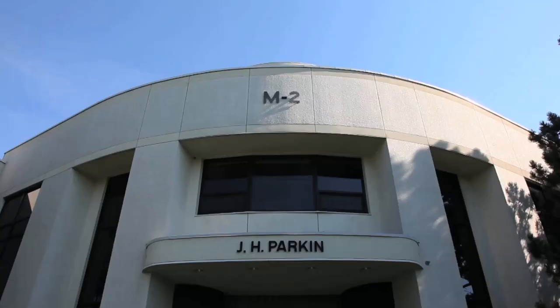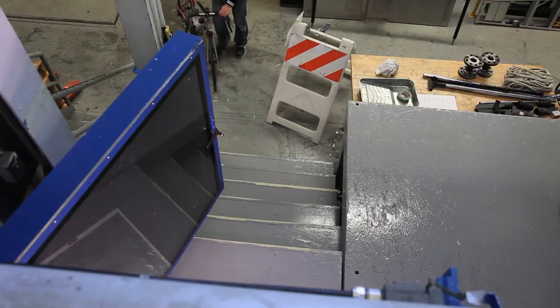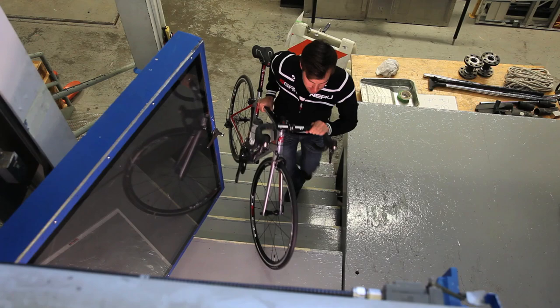Over the years, Garneau has made a clear commitment to provide road cyclists with the most aerodynamic helmet without compromise on ventilation. Our analysis determined that it was possible to create a helmet offering a highly superior aerodynamic performance by optimizing its frontal area.